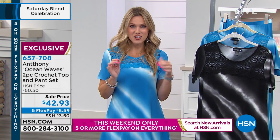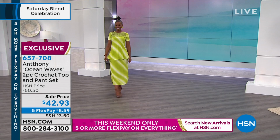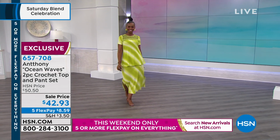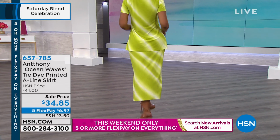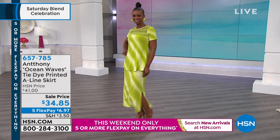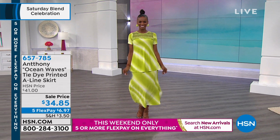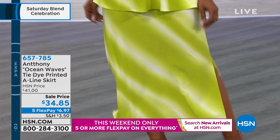So here's the deal. A lot of you are asking about the skirt that Ingrid was wearing. It's not dyed to match, it's perfectly printed to match, and we have it in the same colors. So if you picked up the turquoise multi or the apple green, you can select that. It is also on an amazing sale price, with 5 interest-free credit card payments of $6.97.